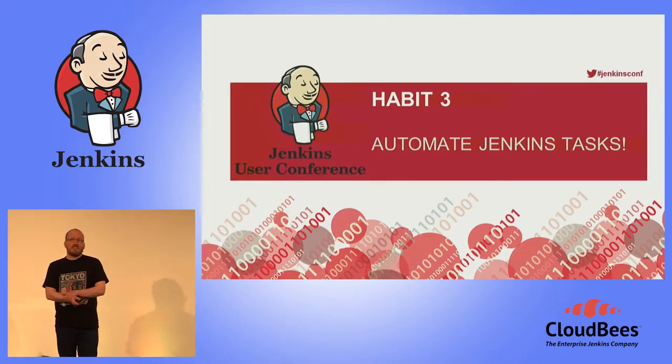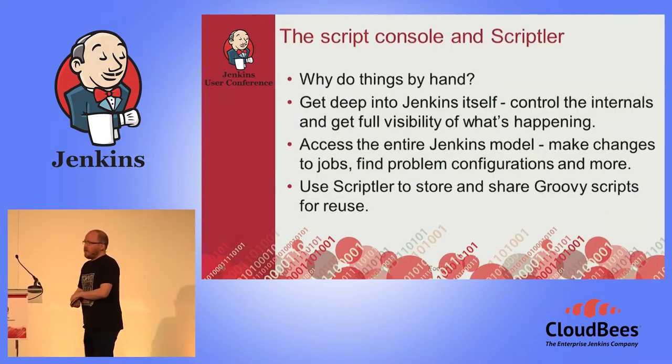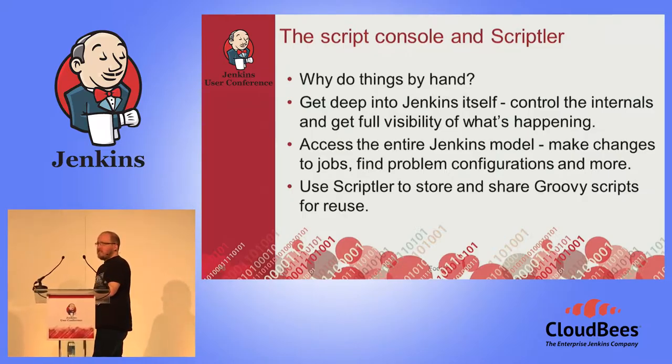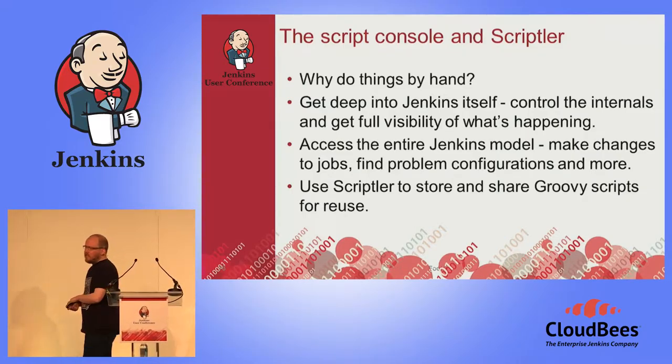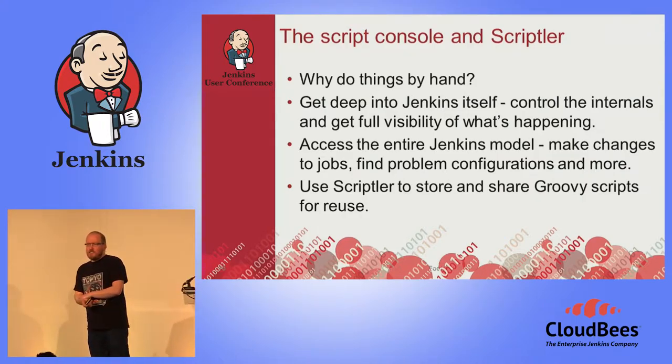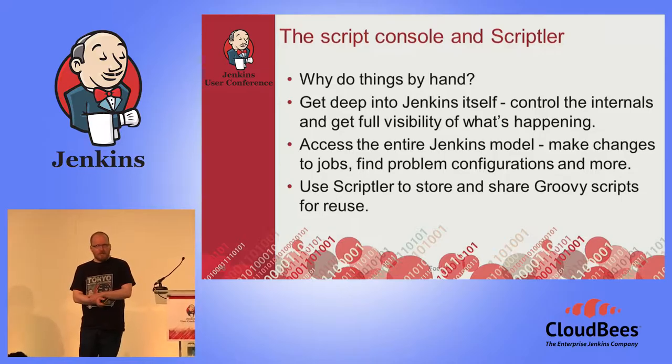Third habit, automate Jenkins tasks. I'm lazy. I think most of us should be lazy. If you're not lazy, get lazy. We all work in the computer industry. We don't do things by hand. So why should you be doing things by hand in Jenkins?